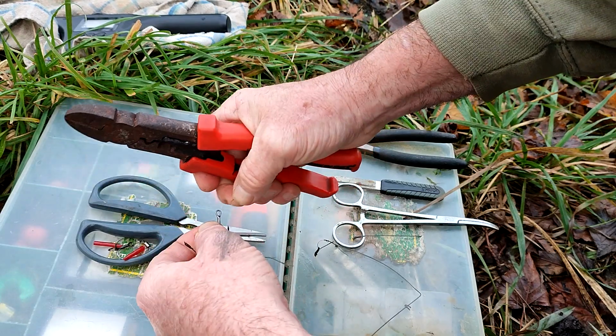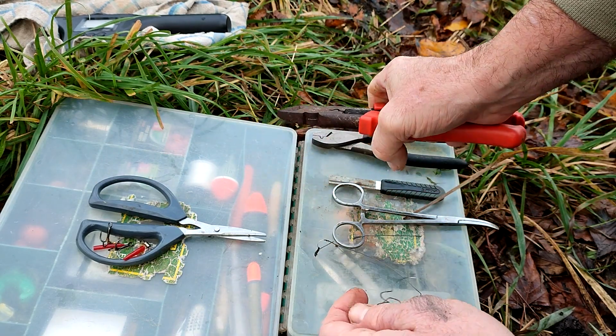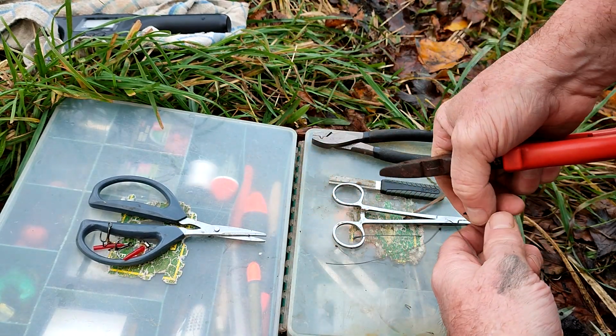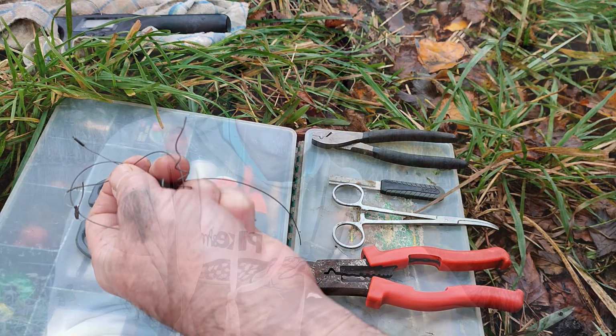There we have it. Trace is all broken down. I've got two very good hooks, nothing wrong with them. Still sharp, still cut my finger. Swivel, nothing wrong with. And the rig sleeves, nothing wrong with. And all you can do then is put that crap in the bin.